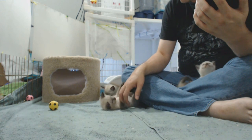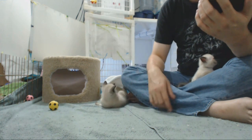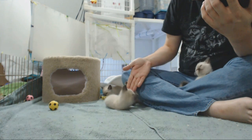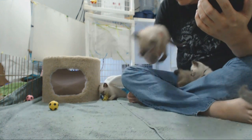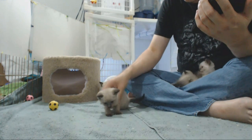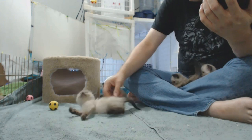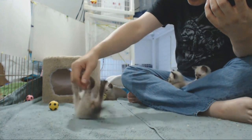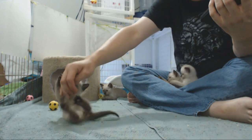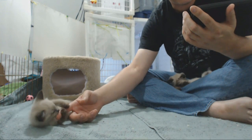What you doing, Fives? Give me five. Give me five. Yay. Actually, he was giving me grabs, but totally counts. He keeps trying to face me when he's playing, and I'm trying to get him to face the camera.